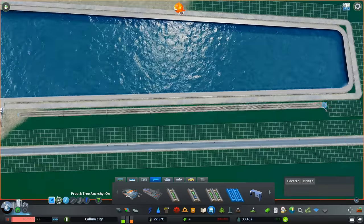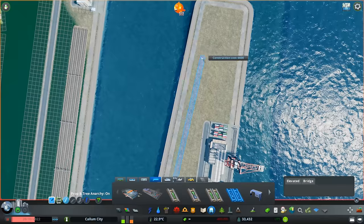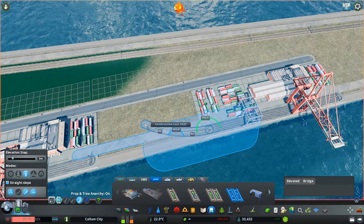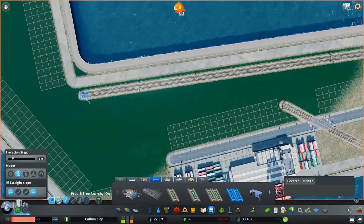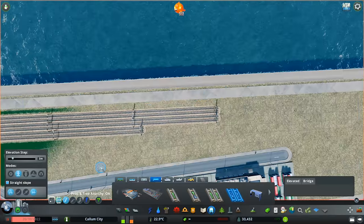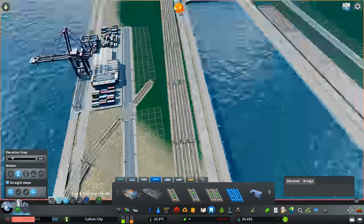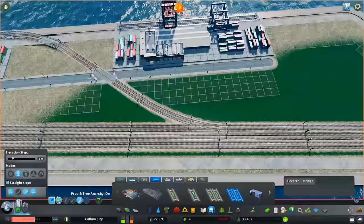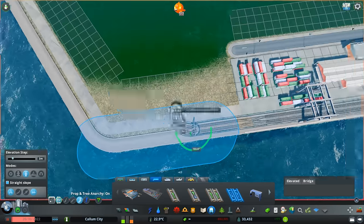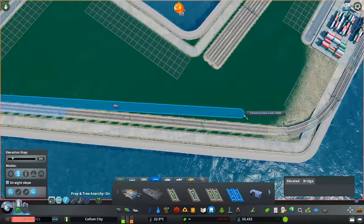So most of it is only connected up by train. There is one port specifically for trucks, so that's not those two that I'm building right now. It's the third one that you may have spotted before. I separated the city into two parts. One part is the part where this harbor is on, and the other part is across the bridge on the other side of the canal.